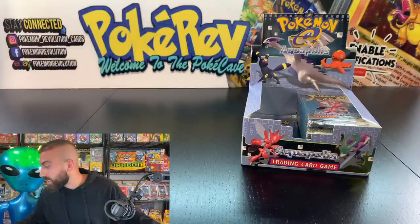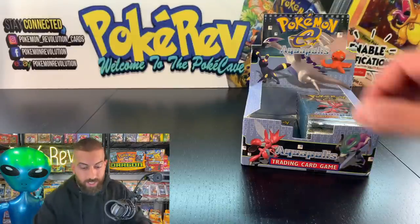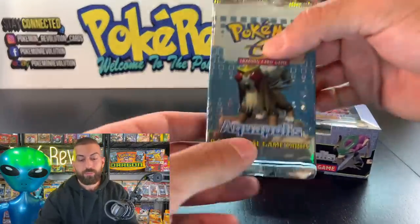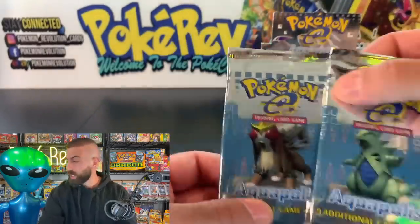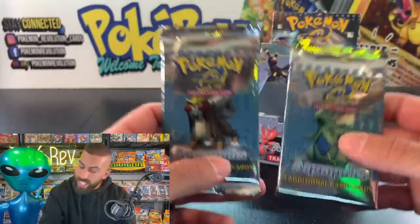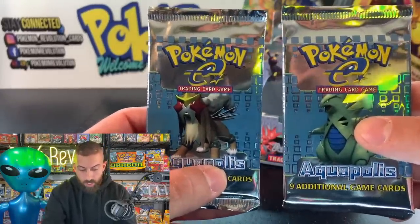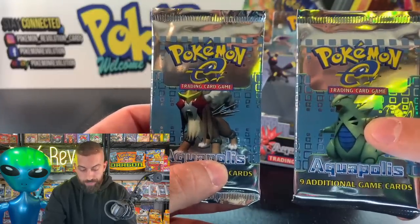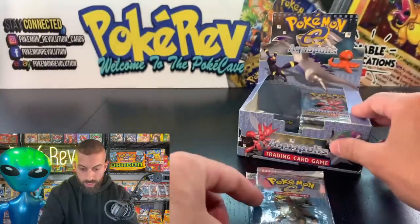All right. Now we're switching things up because we got Caesar D up next with 2 packs. All right. We got Entei and we got Tyranitar. So, guys, let me know right now in the chat, how many holos are we thinking that are going to come out of here? Are we going to get 0, 1, or 2? I'm going to go with 2 again. I think we're really overdue for 2 holo hits back to back.